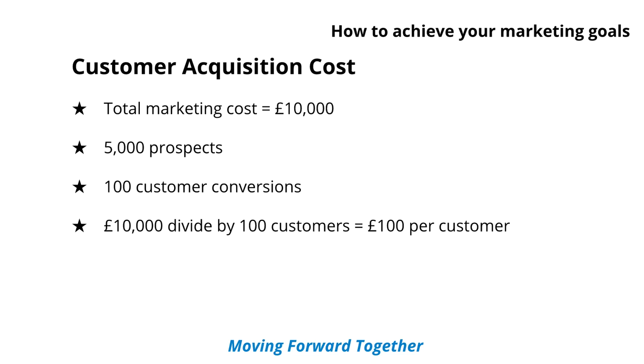Don't try to do this individually for every customer you have. Just look at your total marketing cost for the year and then how many new customers you secured. This gives you an average. Of course, as you increase referrals and your business gets known more across the industry, the cost will reduce.